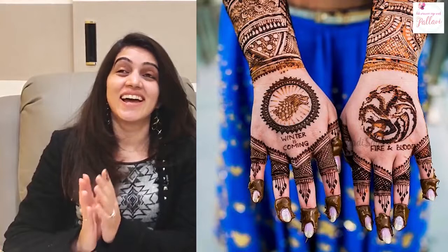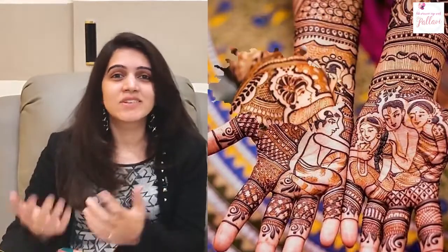There are Simpsons Mehendis, Game of Thrones Mehendis. There are brides who have dedicated their Mehendis to their loved ones, so their dogs who they might have lost, or their parents, or just the bride and groom themselves with some quirky quotes about them, and just a whole lot of these really hatke thematic Mehndi designs which are very, very elaborate, very complicated.